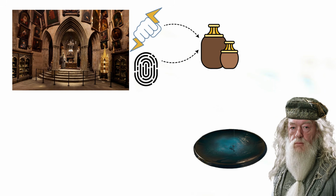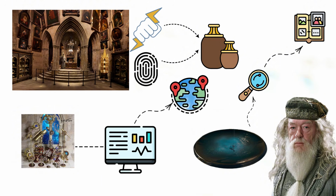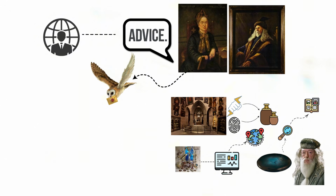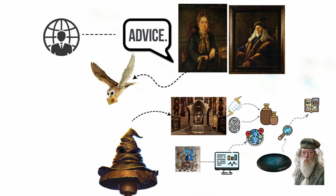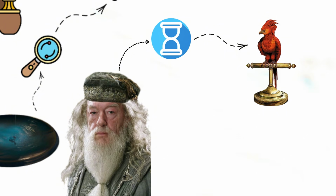Dumbledore keeps a Pensieve for examining memories, delicate silver instruments that monitor distant events, and the portraits of former headmasters and headmistresses, who can advise the current leader and carry messages. The Sorting Hat rests here between sortings, and in rare moments of need, it can produce the Sword of Gryffindor. During Dumbledore's tenure, Fawkes the Phoenix also perched here, appearing at critical moments. The room itself responds to the rightful head's authority.